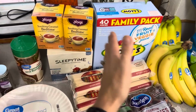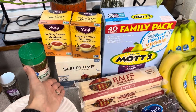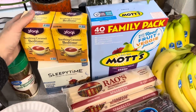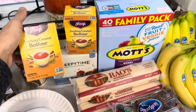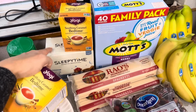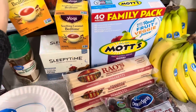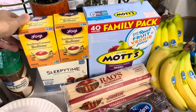Then over here, I love Sleepy Time tea, and this is so good too. If you haven't tried it, get it. I take one of these tea bags and then one of these tea bags, and I make my first cup, and then I come back and I make my second cup, and I add 1 more of those. So I end up going through 2 to 3 tea bags a night because I love tea.